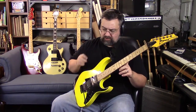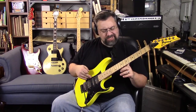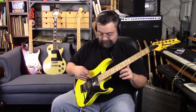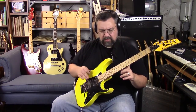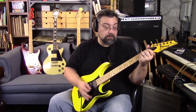RG550. This was Bobby's. I traded him my Squier 60 Strat, and this had some issues when it came in, but I got it straightened out. This pickguard is still definitely warped. It's annoying, but what are you gonna do? The bridge definitely had a little setup issue, and the neck was a little tweaked, but I got it.